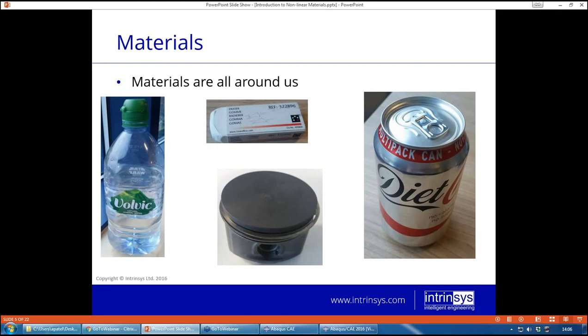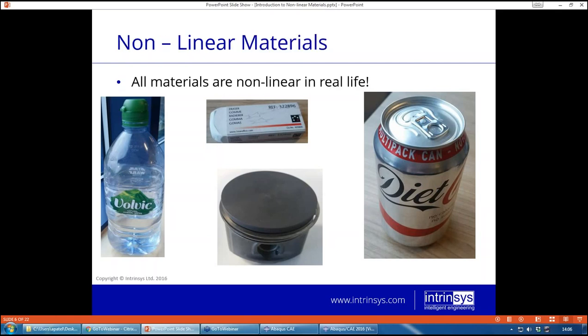So that's materials, but what exactly is a nonlinear material? It's the same thing. All materials in real life are essentially nonlinear. For example, if you have a chair and you sit on it, it probably deforms linearly. If you sit on it a bit hard, let's say you jump on it, it might deform non-linearly. So it has non-linear properties. When you crush an aluminium Coke can, it deforms non-linearly. Every material pretty much is non-linear.